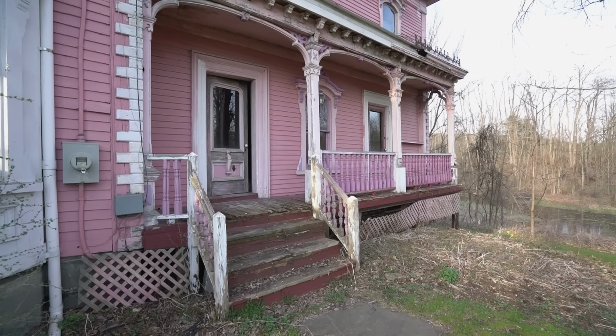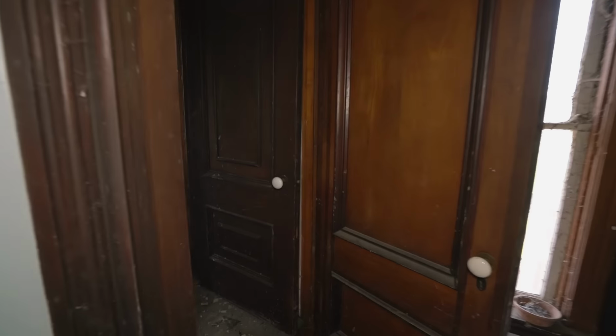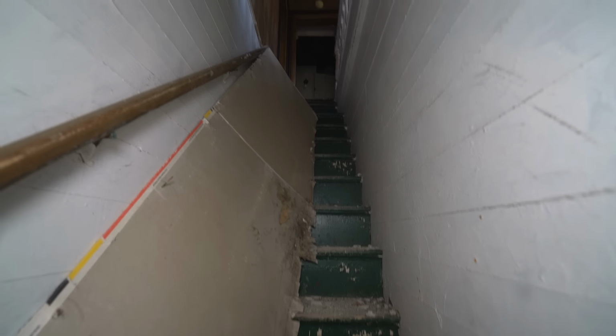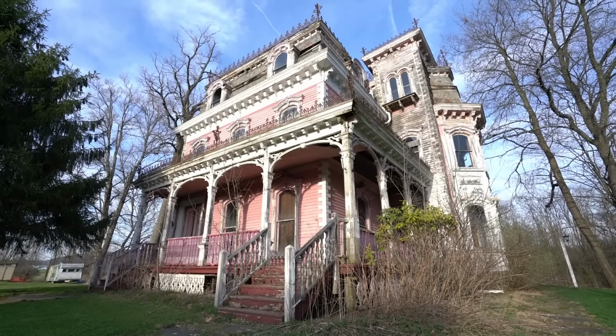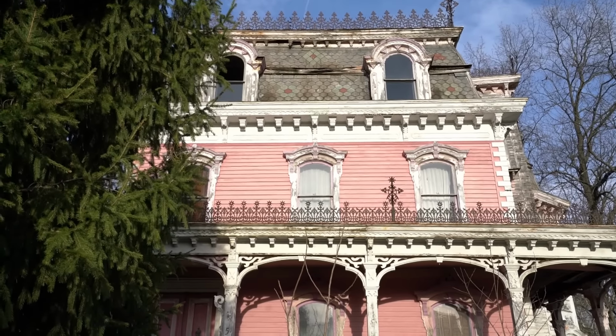Another fact about this place, it was a stop along the Underground Railroad, and 400 feet from the house were train tracks a long time ago. And off to the side of the dining room, there's a hidden staircase that leads up to the attic. That was the hiding room. We're going to be exploring that. And that's pretty much all the history for this place. It's a beautiful location. It was also apartments later on, but now it sits abandoned.